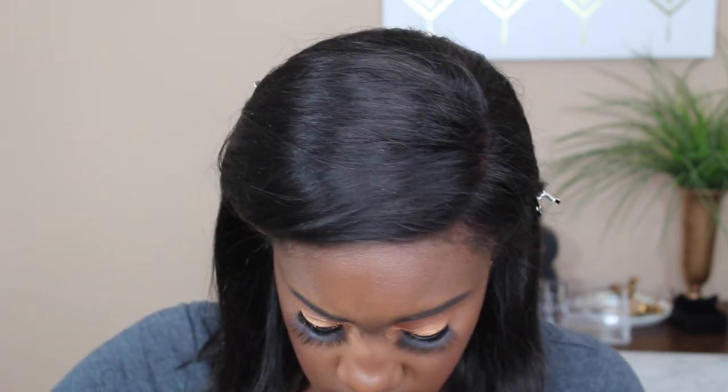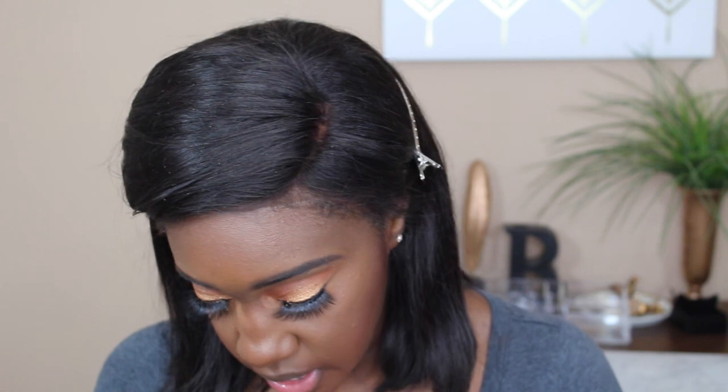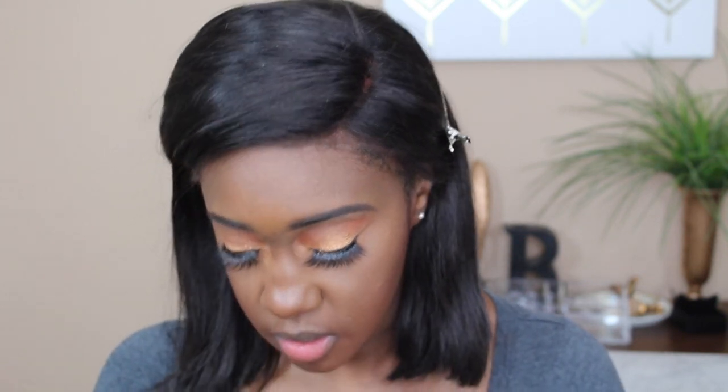I do have copper. I'm gonna put the ultra beam on top of this. Just gonna put a little bit to show you guys the pigment of it. It's ridiculous as well.